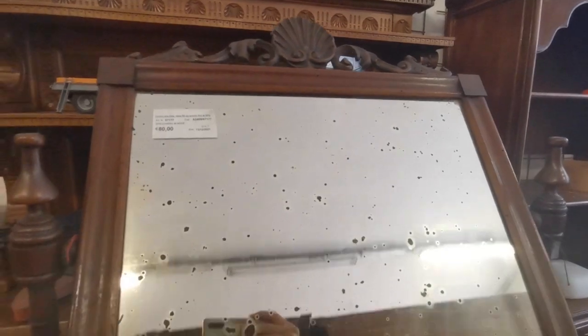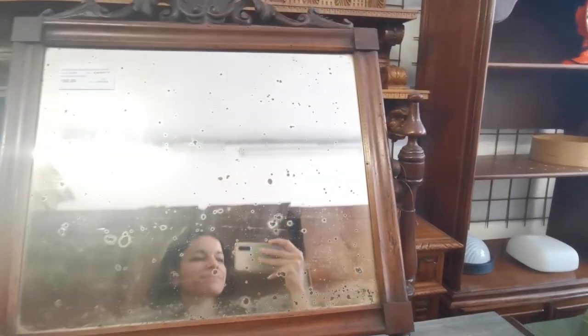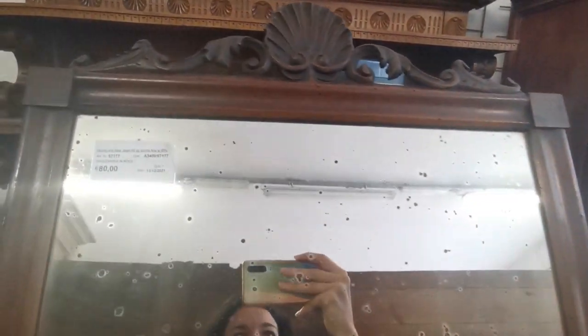And this kind of psyche mirror. Oh, here I am. I like that it has some imperfections, so you can see that it is old.